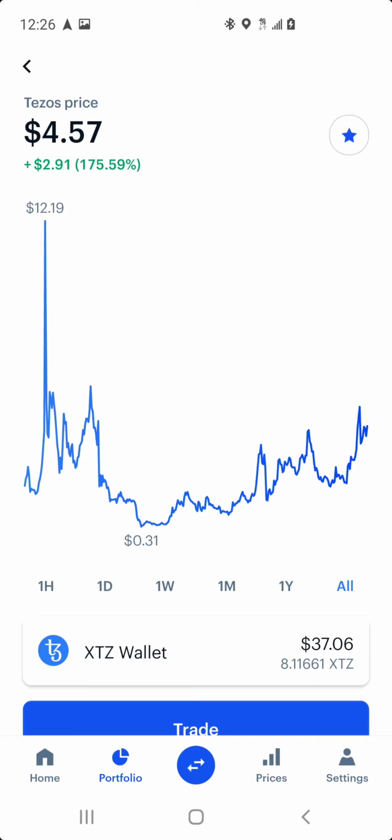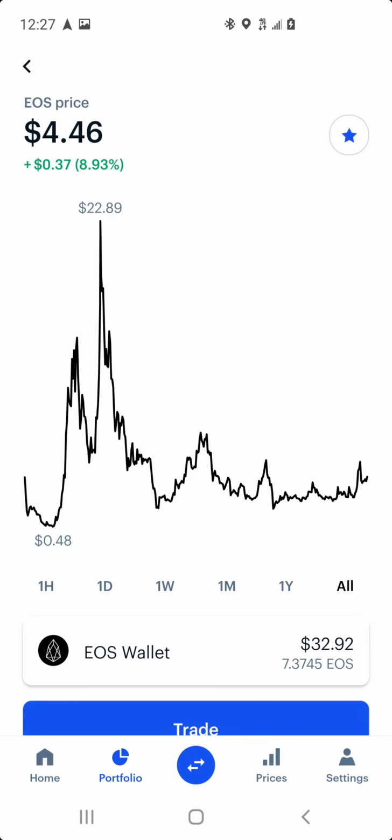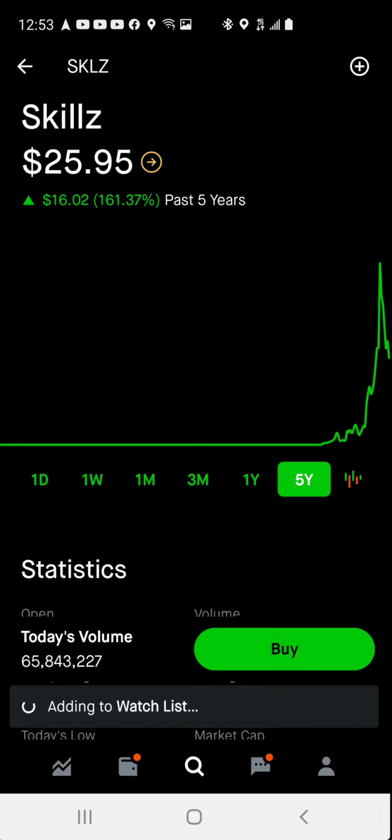We have a little over 8 coins, valued at $37.06. Then we got OMG Network. We do have 6.18 coins, valued at $36.64. Then we have EOS. We have 7.37 coins, valued at $32.92. Then we got Cosmos, ATOM. We have 81% of a coin, valued at $18.03.